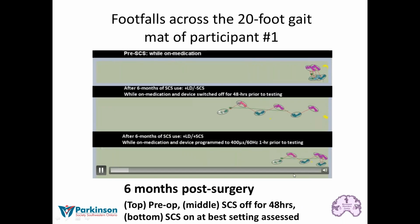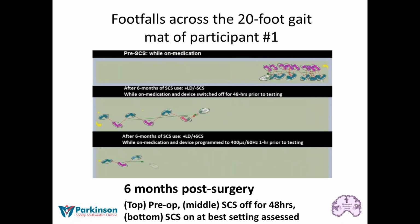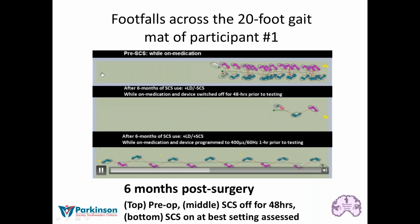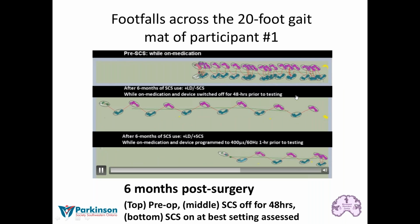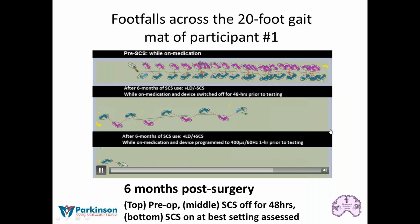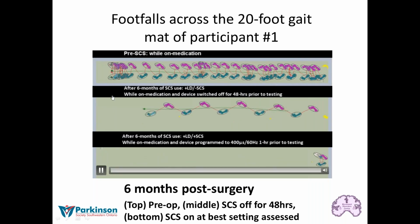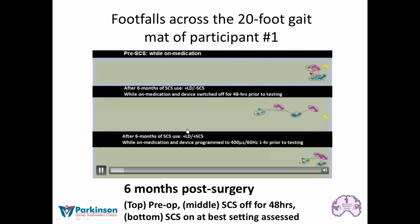6 months after surgery, he's been using this one really good setting for 6 months. I brought the patient back in, and this is before surgery. We have a comparative. This was 6 months after surgery, but I had him withhold his levodopa overnight. So it's kind of like a levodopa challenge. You're off for 12 hours. I assess you off your medication, and you can tell even off.